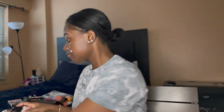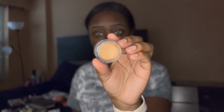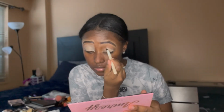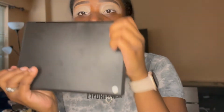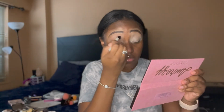All right, y'all, so let's get into it and prime the face. We're going to use the Touch and Soul primer, and I'm just gonna put that all throughout my face and rub that in. Next, I'm using the NYX eyeshadow base in the color Skintone, and I'm putting that all throughout my eyelid. Now I'm using the Morphe 35O palette, and I'm using that light brown shade all throughout the lid just to set the eyeshadow base.